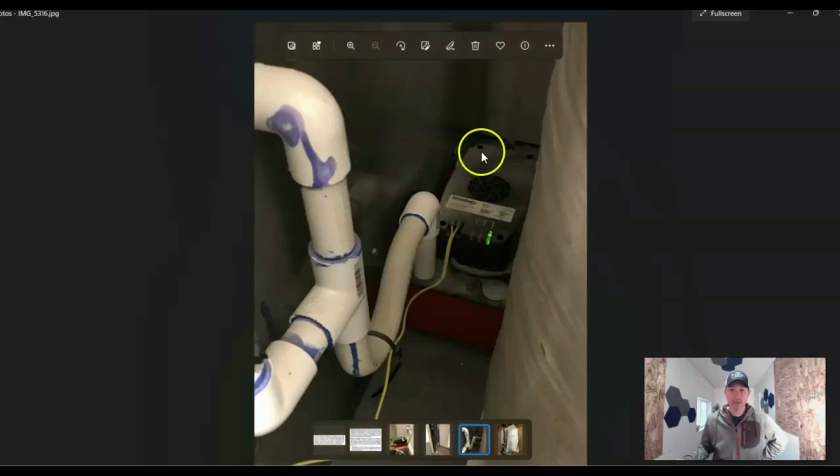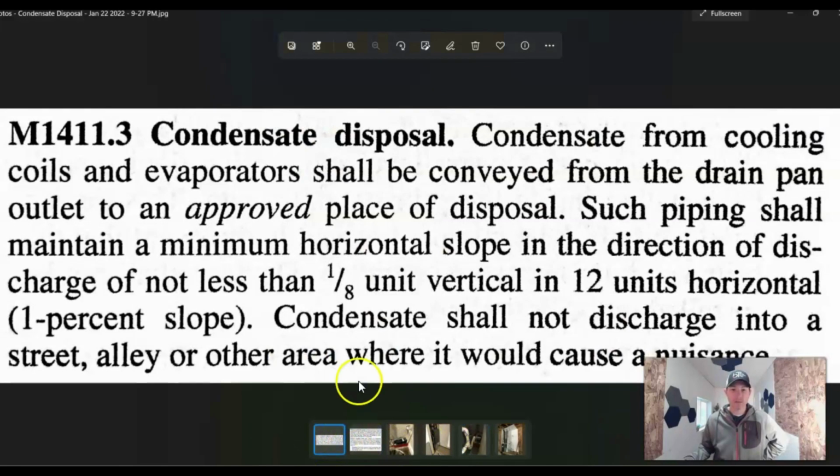Here we have another pump right here. This one right here is probably coming from the coil. This one's coming right up from the outside of the furnace. It's dropping down, goes into the pump. Pretty straightforward when it comes to condensate pumps.